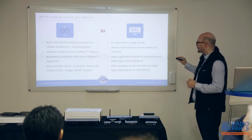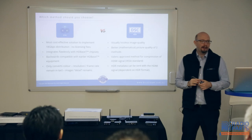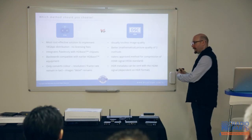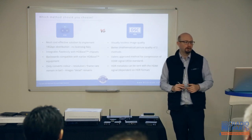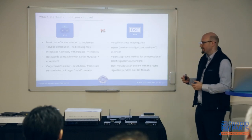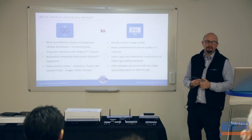It's a Valens-approved method, so Valens are the manufacturer of HDBT. They've approved this method. Having said that, HDMI.org have also approved this method, as it's used in HDMI 2.1, and it's a VESA standard. And obviously it supports HDR metadata without losing any of that information.